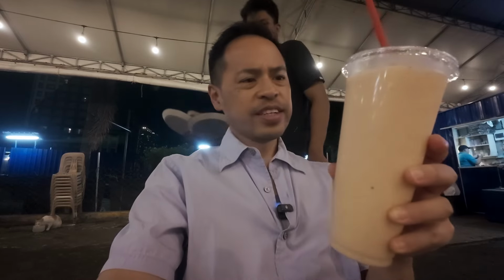And that's actually a really big shake. I wasn't expecting it to be that big. I'm like, oh my goodness. I don't think I can drink all that. Way too big. But I am digging the vibe and the live music. It's actually kind of cool.